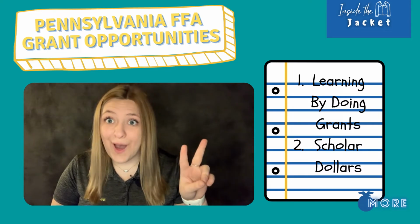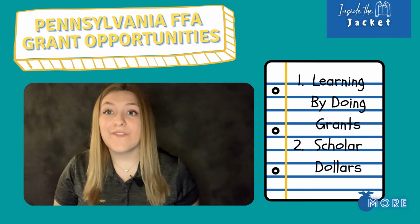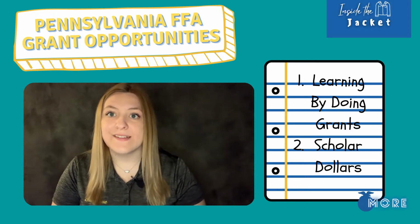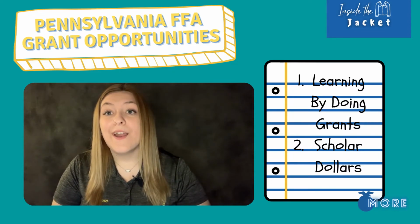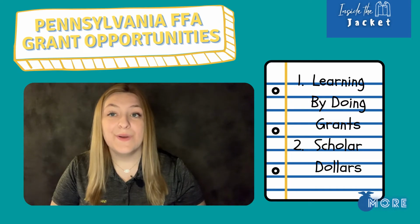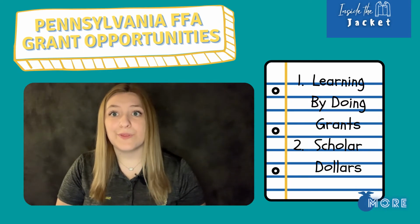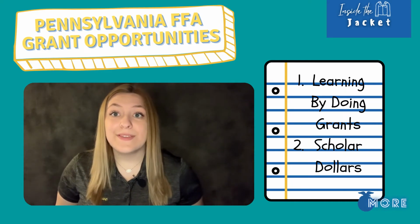Secondly, we have Scholar Dollars. So Scholar Dollars are something that you can actually earn if you work in one of the food booths at either the Farm Show or Ag Progress Days. You're paid by an hourly rate per FFA member, and it all goes back into your chapter, which is super duper cool and an easy way to earn funds for only a couple hours worth of work. These are awesome, and you can find them online at www.paffa.org.